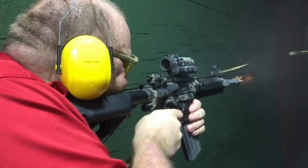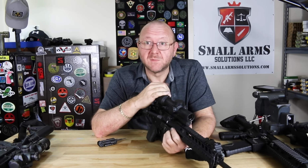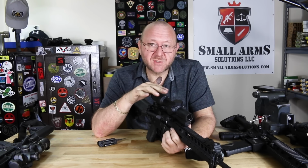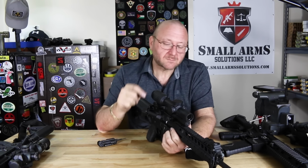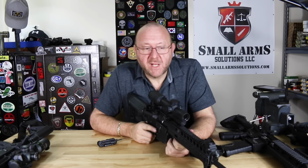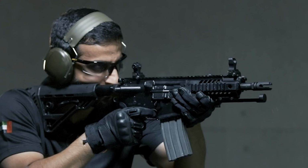I was shocked. I had seen many rifles in my career fail. This was really incredible how it worked. So the way the tolerances are in here, the way everything is done, it was designed specifically to work in that region. So Caracal has gone on to have a lot of international sales, including the Indian military. They have a lot of major contracts.